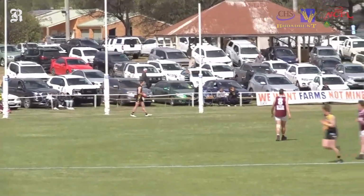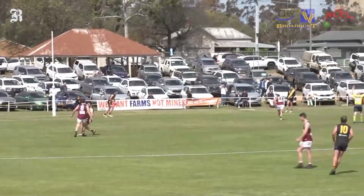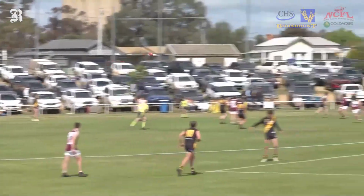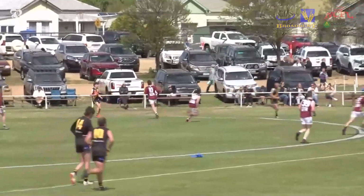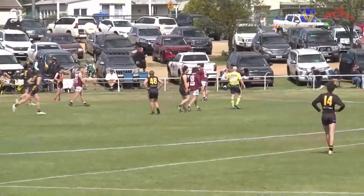Coop looks free out near the 50 here. He might go to him. Not wrong, Johnny's found him. Great call from Johnny there. You just seen it happening.